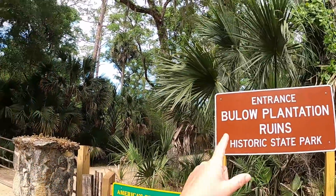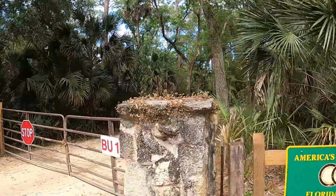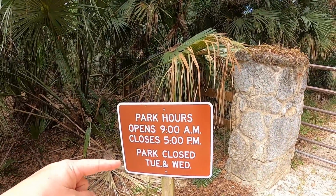All right, so the reason we came to the Bulow State Park is because of this right here, the Bulow Plantation Ruins. Except for one thing, the gates are closed. And over here, they have this sign. It's closed Tuesday and Wednesday.